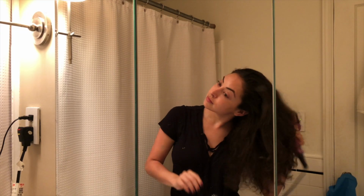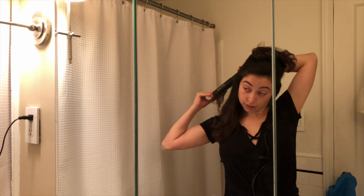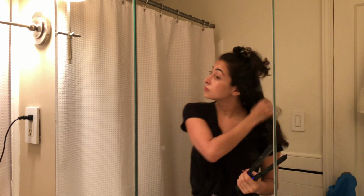After my skin is prepped, I do my hair. I'm blow drying the moisture from the shower and then curling some of the pieces to give it a little bit more shape. All right, so hair is done. I like doing my hair before my makeup so that in case I get sweaty and gross, I don't ruin my makeup.